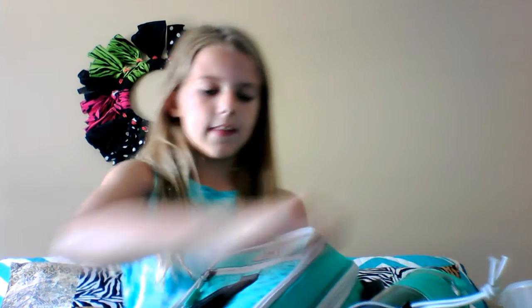And then this way to carry it from the top. And then you can carry it from this part. And then you can take off this and clip it onto these things to carry it like this with the strap. So yeah, and it has this front pocket. There's nothing in it. And all the stuff that I show you that's inside of it came with it. And then this pocket has some insulation in it.